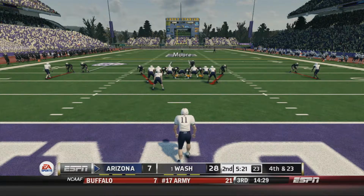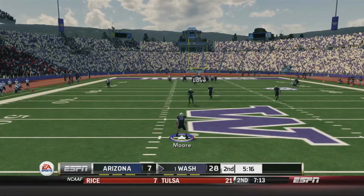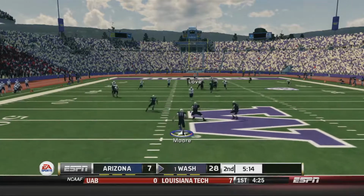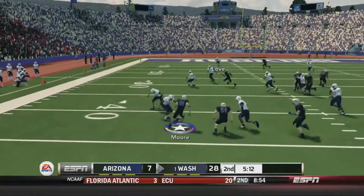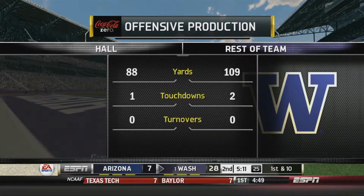Love to punt. Moore fielded at 46, brought down at the 41. Paul's play so far in this first half, I think exactly what the coaches were looking for. Kirk, we talked to him this week, and they said, hey, he's our guy. We have to ride him as far as we can.